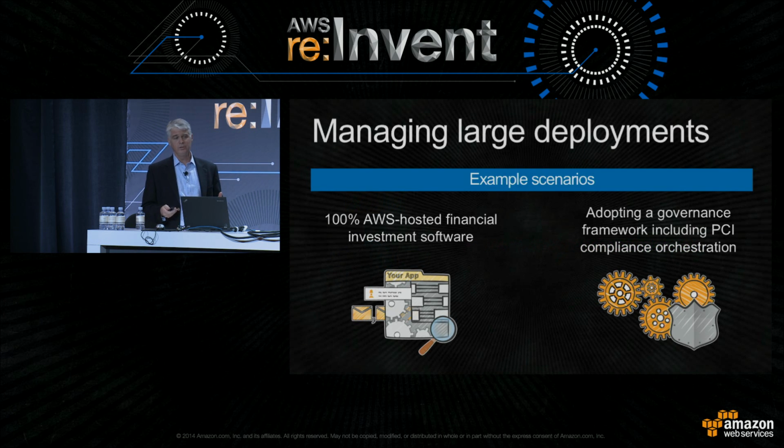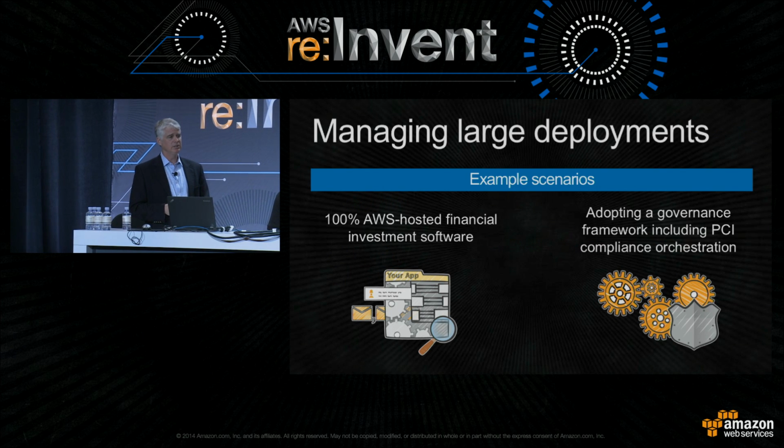We're going to walk through 2 scenarios that we've done with our clients. The first is a solution for a financial services software company. This company actually had the problem where they wanted to go fully all into AWS.